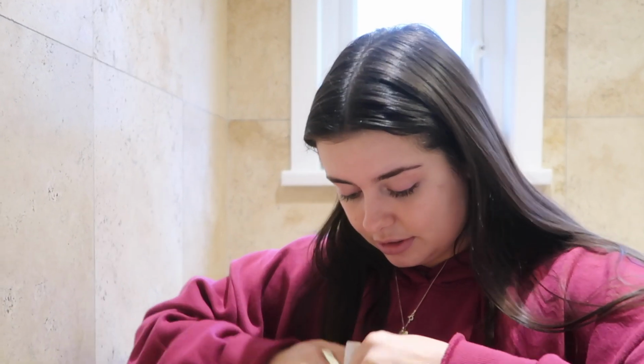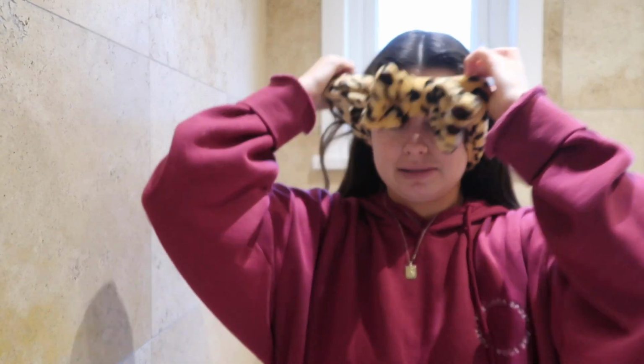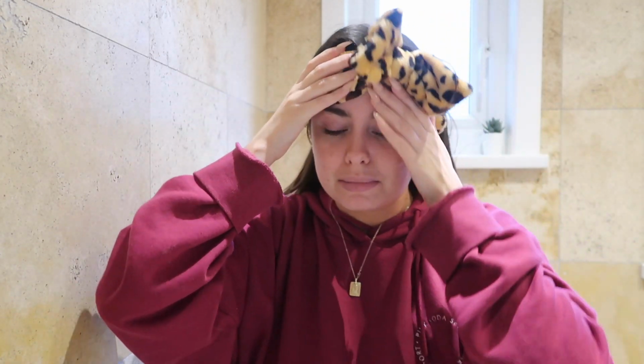It's a really cute headband. I haven't even opened it. That's how aesthetic my lifestyle is. Yes, I did see Madison Beer use one in her video, so I'm gonna buy one. I literally look like Whitney from EastEnders. I look like Bianca.